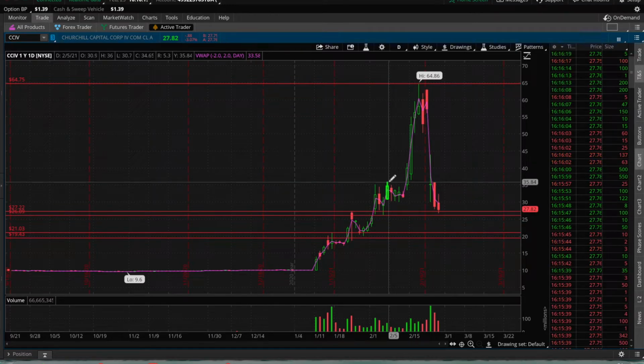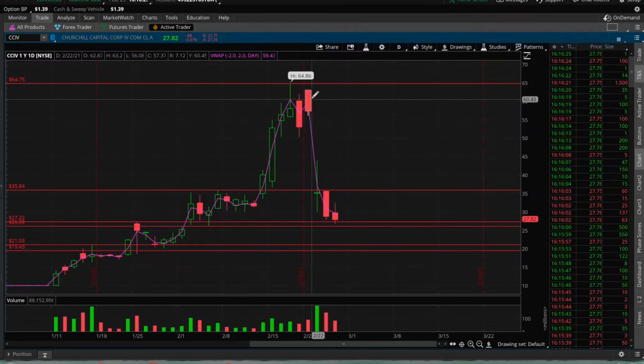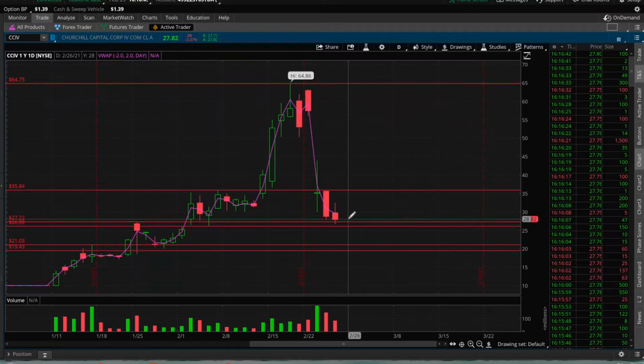So we have resistance right here at 35. Man, it's been tough. 3 to 4 days ago it was $62, and right now it's currently at 27.82. Obviously, it's been on sale like crazy. I did pick some up. I bought it prematurely, really, and I'm looking to average down. I just wanted to see how low it would go tomorrow and then next week as well.